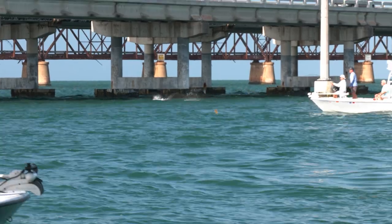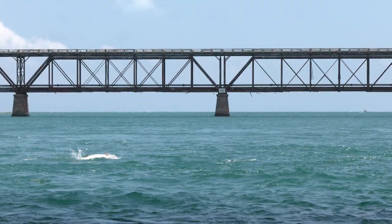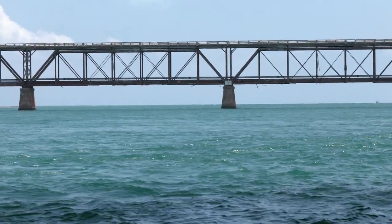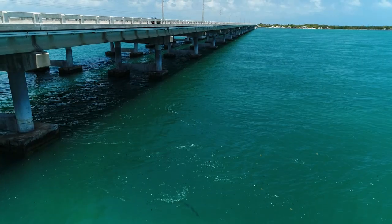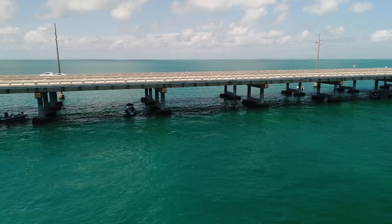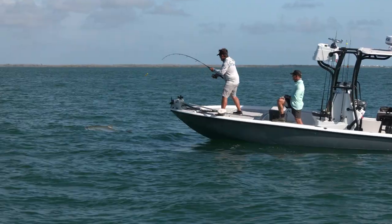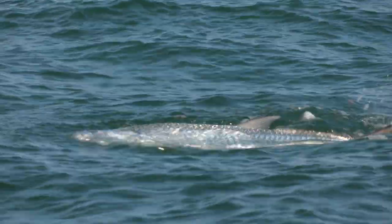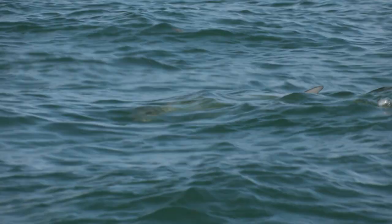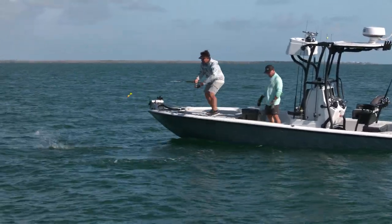I just like the whole scene there at Bahia Honda. It's springtime. The biggest tarpon that we see in the whole year are migrating through. There are literally hundreds or thousands of fish there. There's people catching fish. It's just such a signature Florida Keys kind of moment. It's just cool. All right, my favorite part.